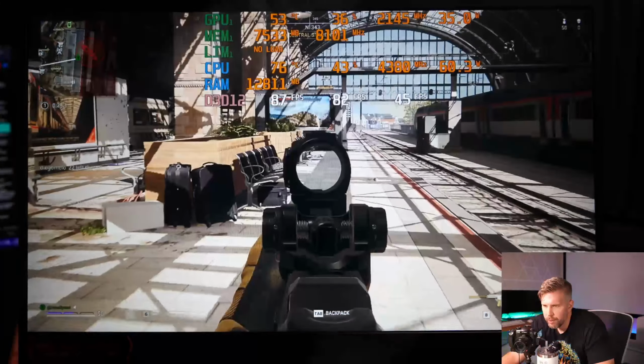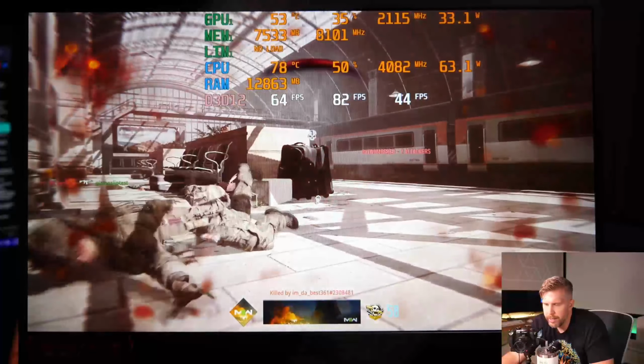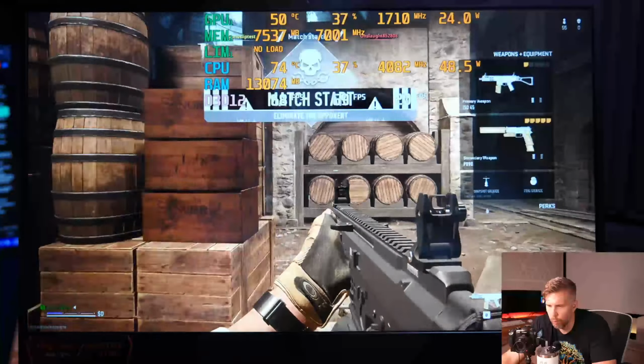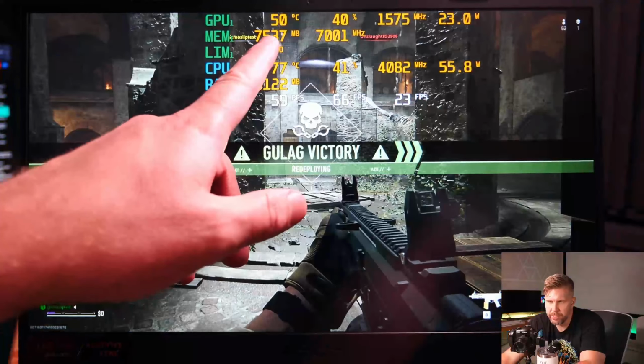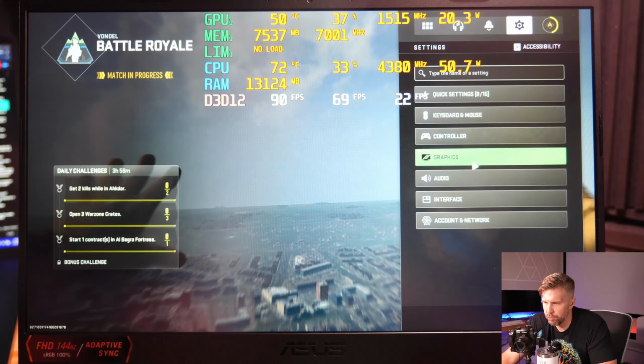Where did he go? Oh, where? There he is. Found him. It's really low 1% lows. We're getting a bit of a stutter. I don't know why. Maybe our VRAM is running out. We're at 7.5 gigs of VRAM usage. We probably got to drop our textures from high.